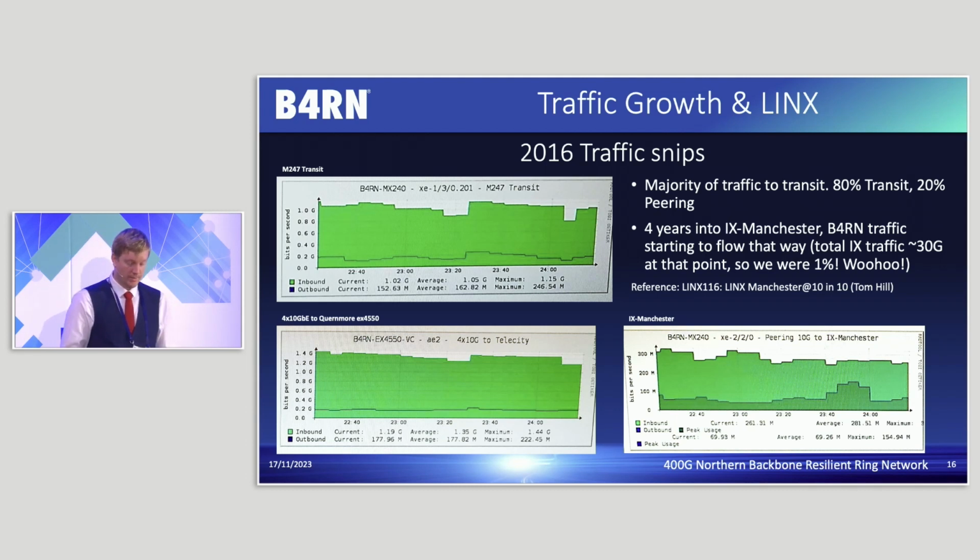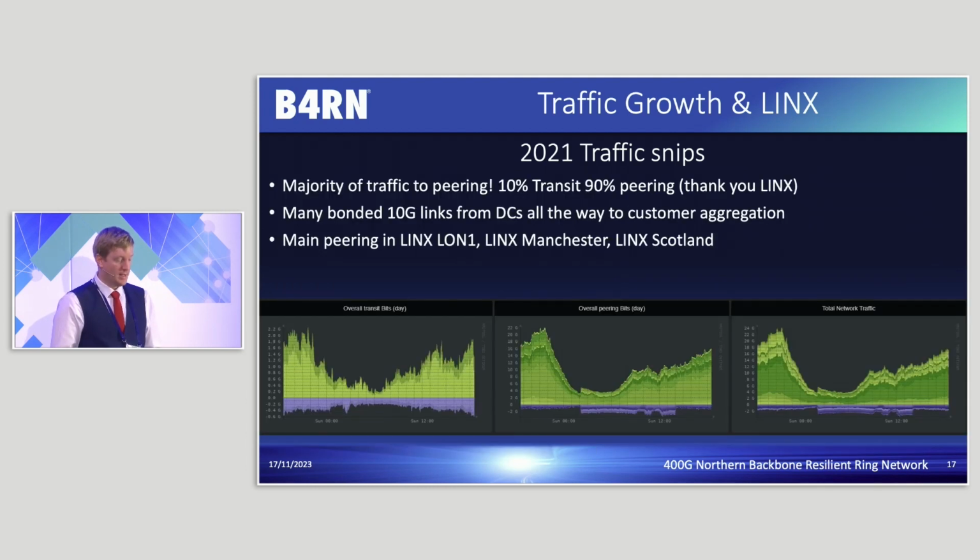So you skip about 5 years and you get to the 2021 traffic snaps. Now, you know, there's a gap in between there. I must have some traffic snips somewhere, but I'm not going to bore you with all of those. But now, the majority of traffic is to peering. So we had 10% transit, 90% peering. You know, I still value a really solid transit link. You know, we're taking 100 gig with Zayo in Manchester, and that's really good. That's very well connected.